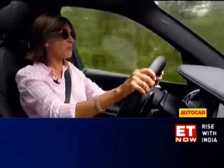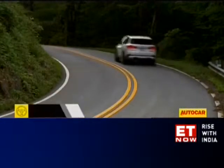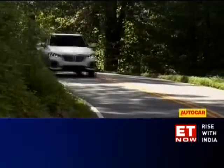Feels pretty much the same to drive, but what's changed is refinement. The gruff note of the earlier engine is gone. It's far quieter now, and in fact, overall cabin refinement has improved. It's far more hushed on the inside.